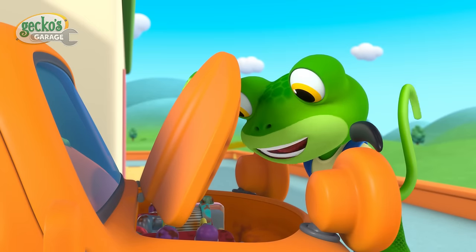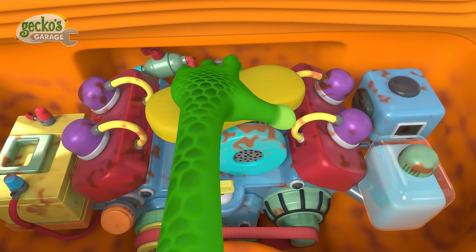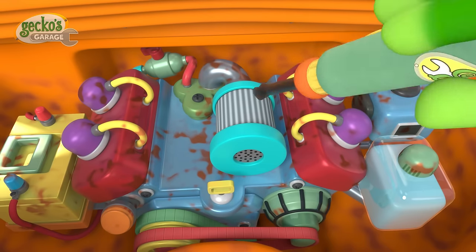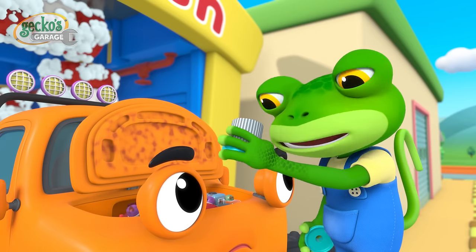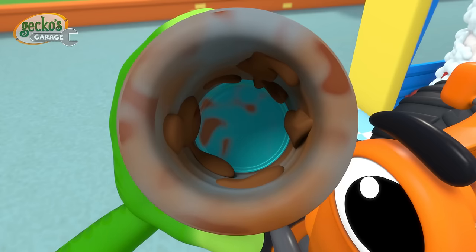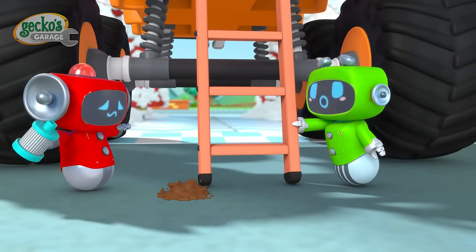The engine air filter keeps the dirt out, but too much mud brings problems about. Open the filter case to see what's in sight. It's full of thick mud. My guessing was right.